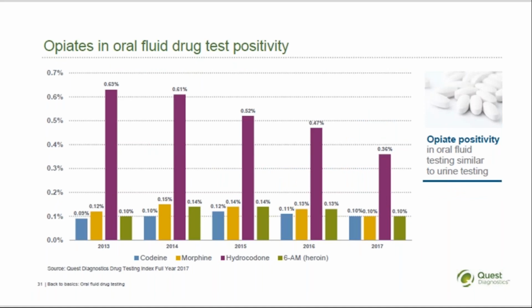Okay, so another statistic is your opiates. We all know that there's a crisis in our country for opioids. So I did want to include a slide here that shows that oral fluid testing for opiates is similar to urine testing. So you're not losing anything by testing for opiates with the oral fluid test. This chart here just shows color codes of codeine, morphine, hydrocodone, and 6-AM or heroin.